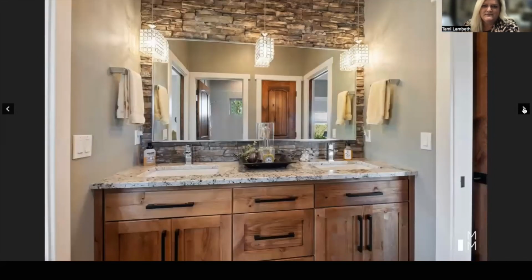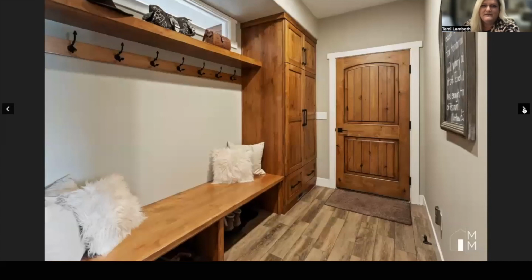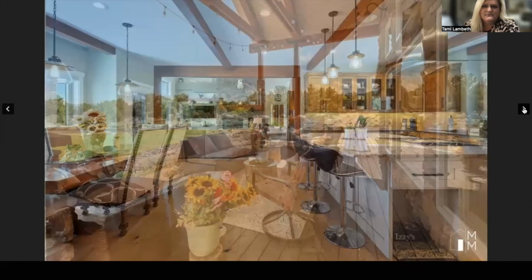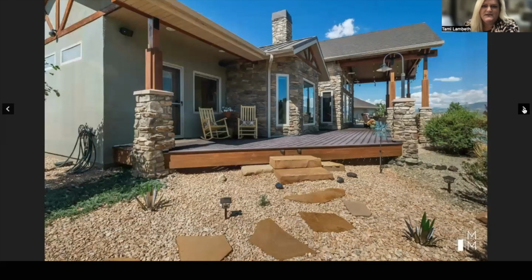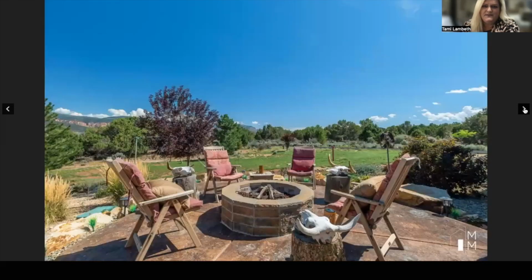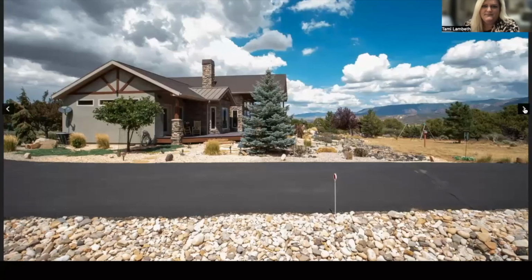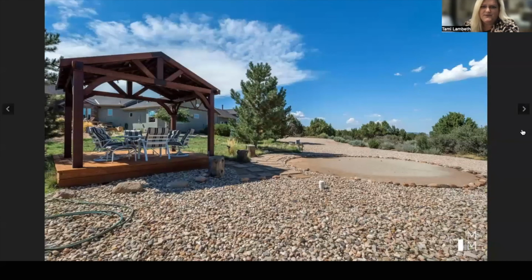Nice shower. I love how everything flows. Again, beautiful views. Now there's a lot of pictures here, so I don't want to bore you, but fire pit. Gazebo. I don't know what this round thing is. Tell me what you think this little round section is in your comments.